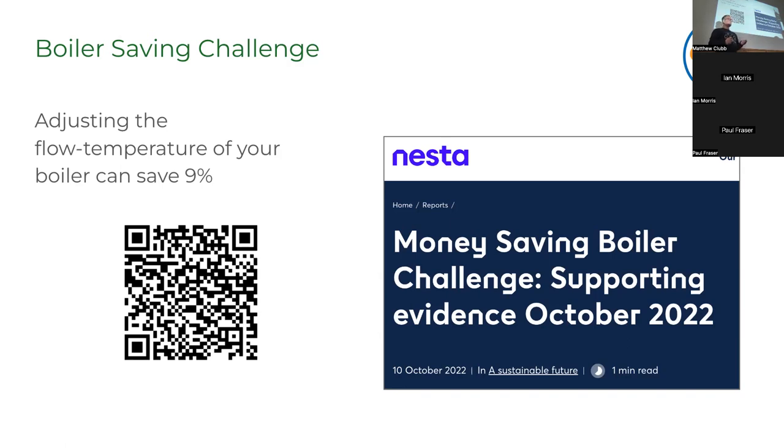reduce the flow temperature of your boiler, because we're all very used to having 85 degree hot water going around our radiators and scalding hot water in our storage tanks. But what we can't advise through this system is if you have storage tanks to turn that water down for health reasons. So we have to have 70 degree plus heating on hot water storage tanks for Legionnaires' disease. But if you have a combi boiler without a storage tank, you can actually turn your flow rate down to 55 degrees, and it'll really reduce how much effort the boiler's working at.